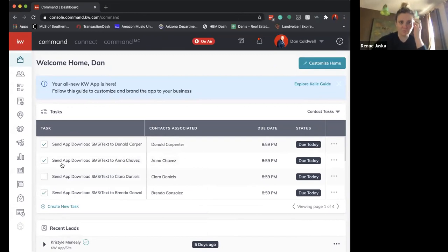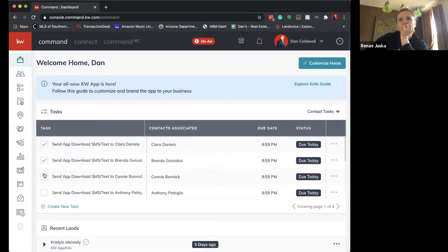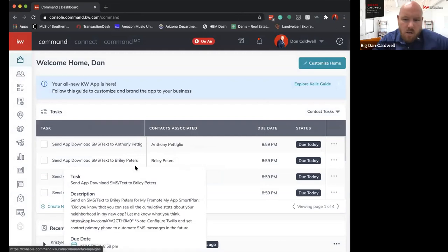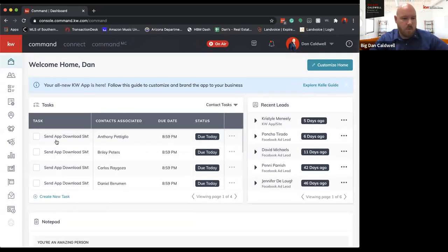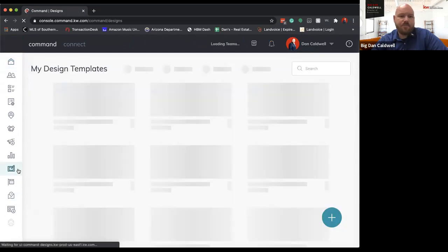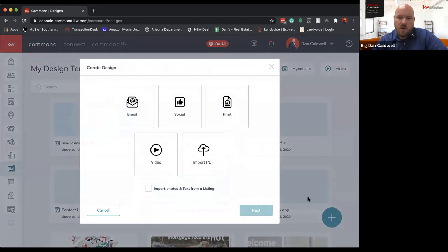I recommend doing the smart plan. All right, so we are going into campaigns, right? That's what we're going to start up. But let's make the flyer you want to send out, right, Miss Hope? In designs, we want to create a new design. You want to do a postcard, right? Yes. All right, postcard. Print it is.